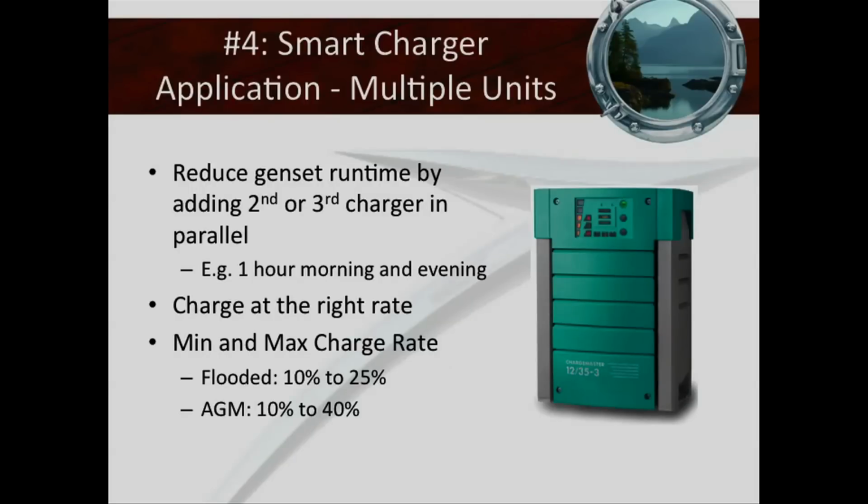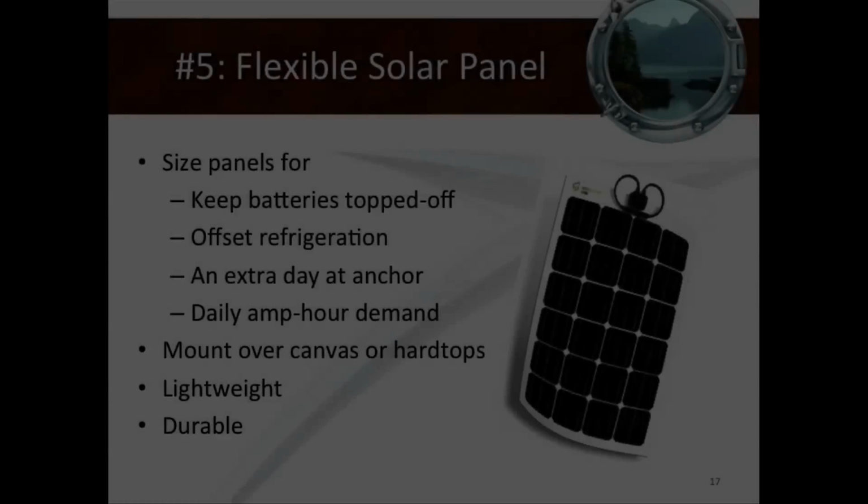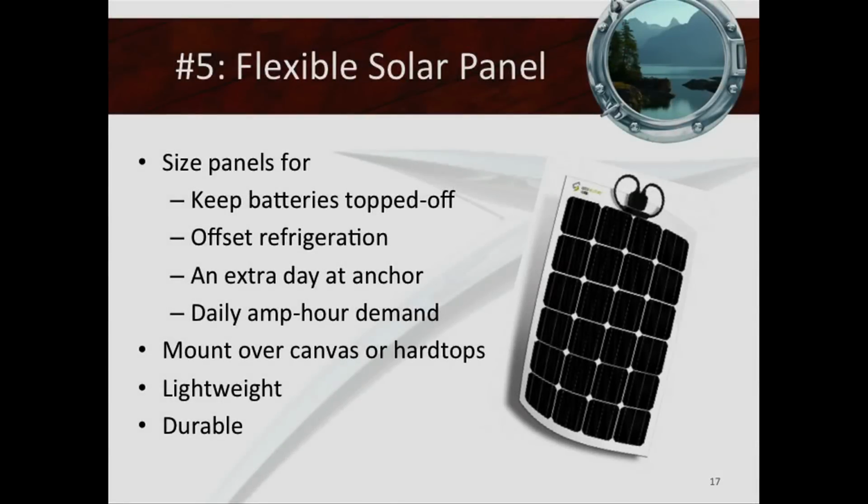And then, you can also add a second charger. You know, we often add second, third chargers on boats to reduce the charge rate. That's a really popular thing that we do for owners, so that you reduce your genset runtime. All right, solar panels. So why do people do solar panels?